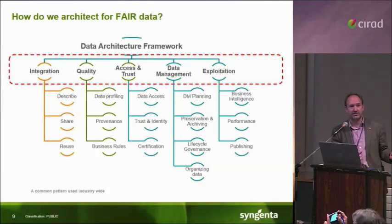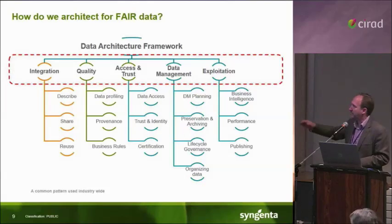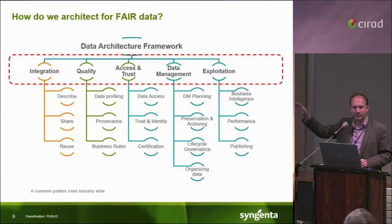And I started with data integration. As soon as I started talking about data integration, people wanted to talk about other stuff: quality and access and trust and security. So I had this framework, but the bit on the left-hand side is the bit that's absolutely fundamental. If we get that right, everything else falls into place. And it's describe, share, reuse.